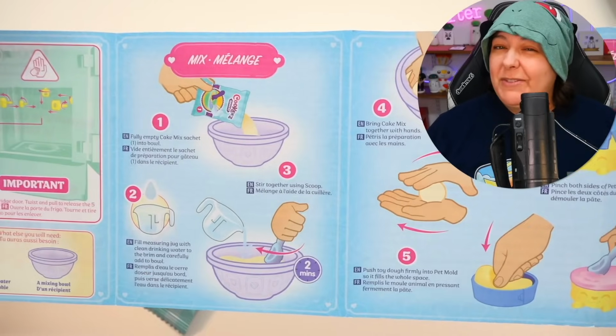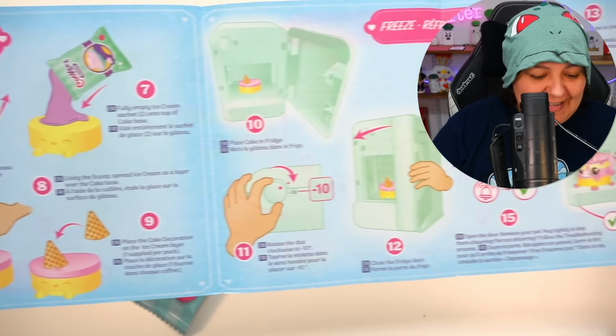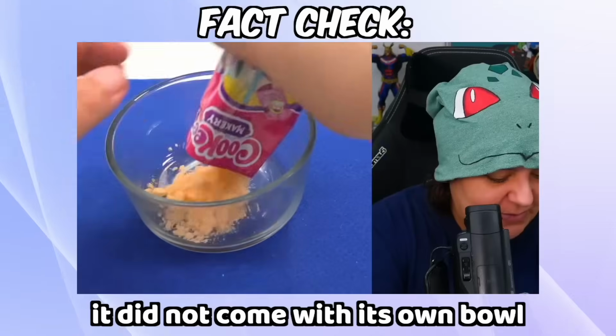So the instructions are actually pretty straightforward. There are some really cute drawings and it's basically easy to follow. And the first step does tell us that we need to put the packet in an empty bowl. Now I'm pretty sure, or maybe that's just me, kitty editor, let's go back and check, that the first ever Cookeez we did came with its own bowl. I think, maybe I'm wrong. Okay, so we're gonna put you in here.